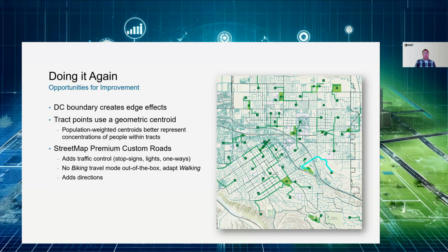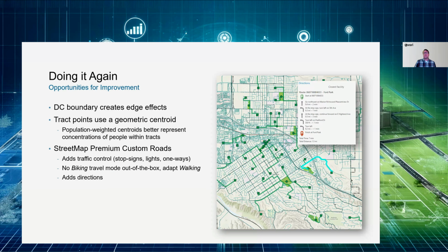It doesn't have a biking travel mode, but you can adapt walking. There's lots of overlap in biking and walking routes or modes; increase the travel speed and adjust some of the restrictions for where you can bike. But we ended up doing this with this example. It was a park access story and project that some interns from last summer at Esri took on. And a nice thing about StreetMap Premium is you have directions. So we have that extra level of information as far as getting from point A to point B, getting to that opportunity location.